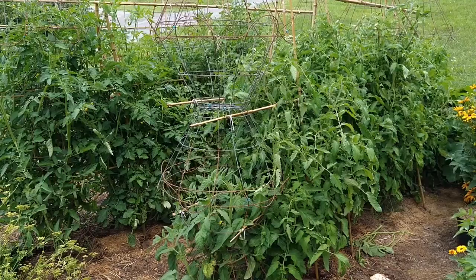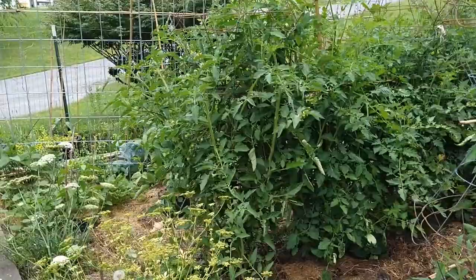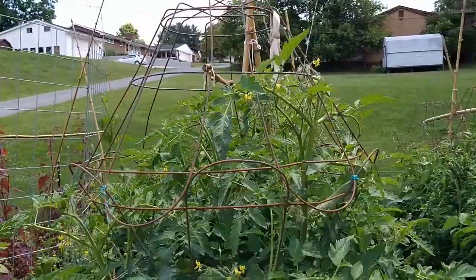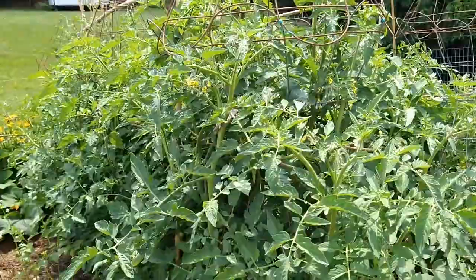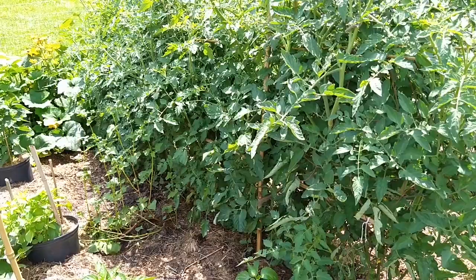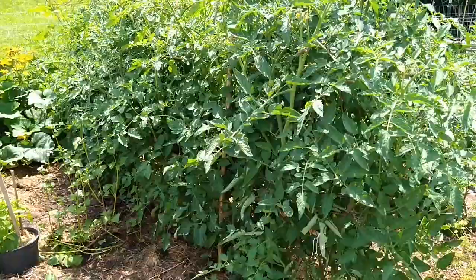I'm also not really trimming off many of the suckers. If they get a little too crazy at the base, I was taking some of those off. But as you can see, my plants have become absolutely massive and bushy. The metal cages are a good 6 feet tall, I would say. I have Italian paste, a peach, white cherry, black cherry, zebra, a bumblebee sunrise, which is a striped, and a tiger tom, which is also striped, but a little bit bigger than the bumblebee sunrise.